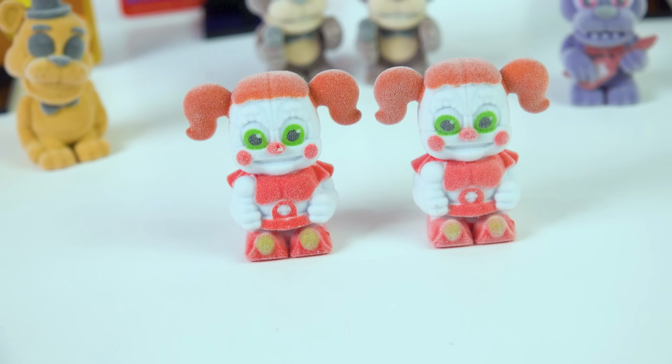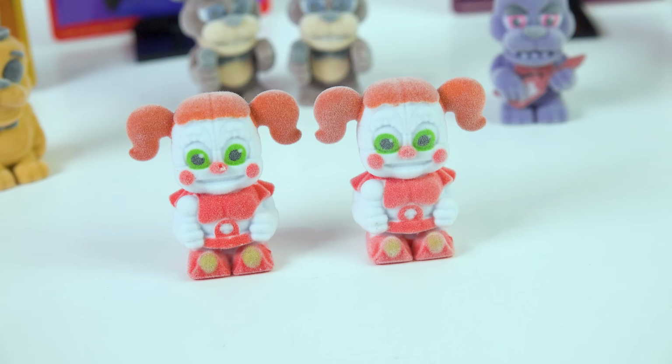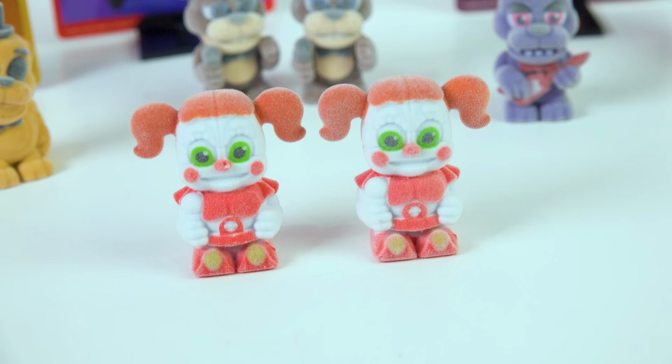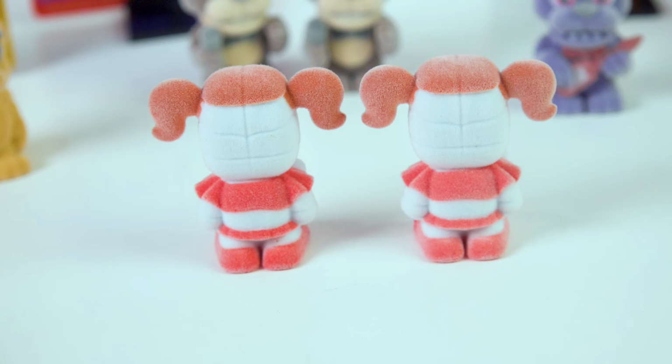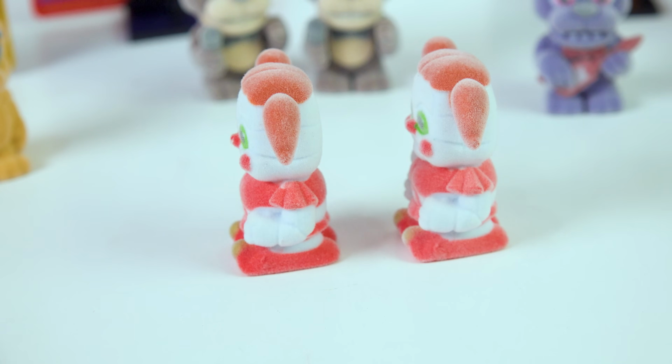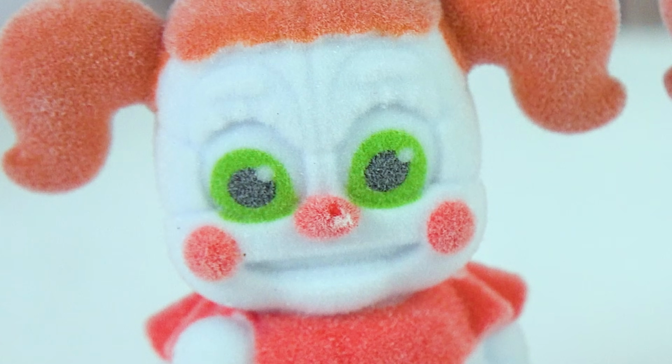All right, let's take a closer look at Circus Baby. Okay, tell me when you can see it. Can you see the difference? Nope. Again, these are dupes, exactly the same all the way around. Again, the only difference, it's actually not even a variation, it's just a flaw. This one right here, her nose looks like it got a little scuffed there.